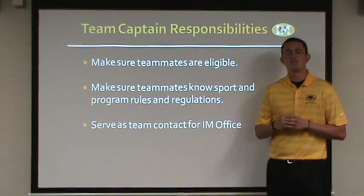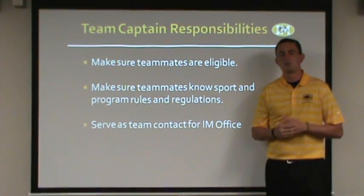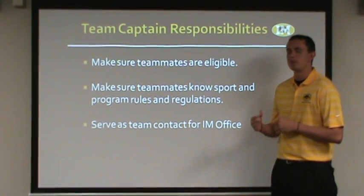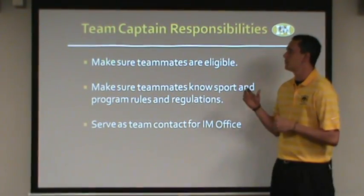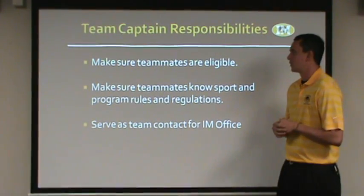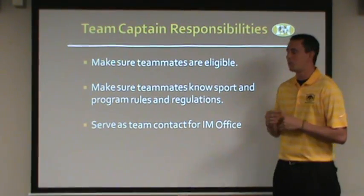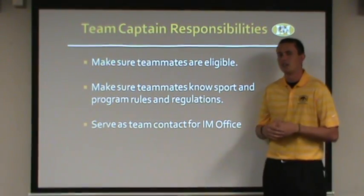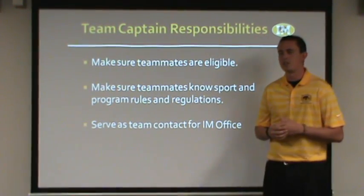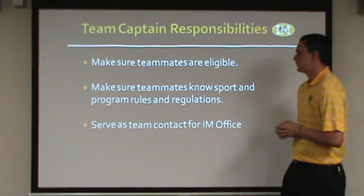Some responsibilities for you all as team captains. We need you to make sure your teammates are eligible. When you're inviting people to play on your team or including people on your team out at the game site, we need you to make sure that those players are eligible according to the rules and regulations of the program. Make sure your teammates as well as yourself know sport and program rules and regulations. It's very important that our participants know the rules so they're not caught off guard and we don't have eligibility or disqualification issues just for not knowing the rules.